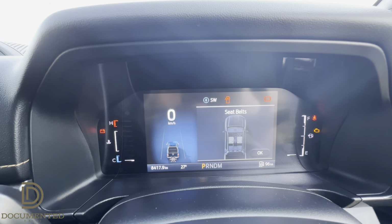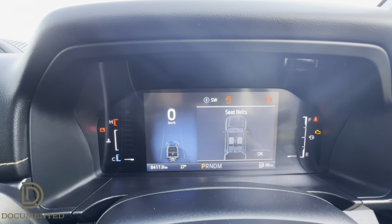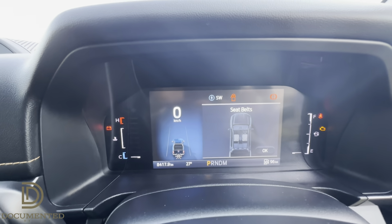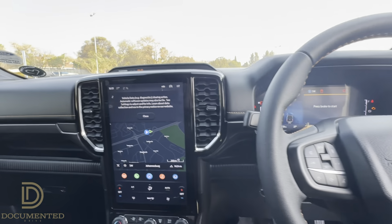Now, this being a digital screen, it does pack in a lot of information which you can just cycle through using the controls in the steering wheel, but we'll get to all of that just a little bit later.